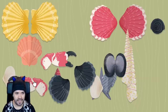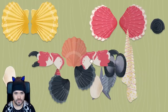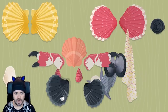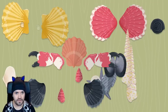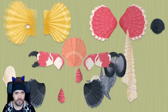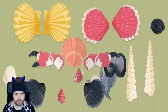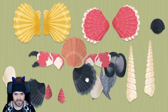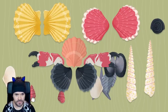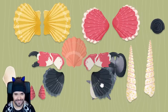Okay, so clearly that goes there and that goes there, which means this must go in the middle. Which leaves a weird gap. I don't know what that would fit. Okay, that goes like that. You can see that much. Or not. I don't know.